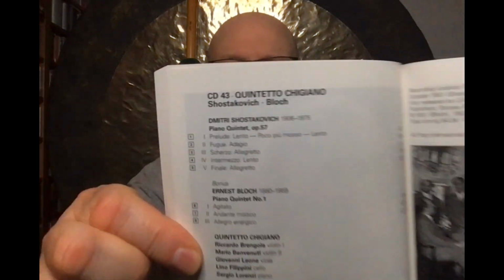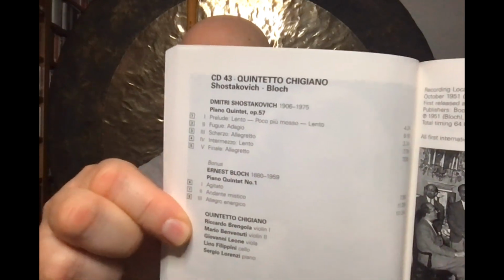Now we have a really cool disc by something called the Quintetto Chigiano. Well, here it is. You can look at it yourself. There they are. And they're doing really interesting repertoire. The Shostakovich Piano Quintet, which was rather new at the time this was recorded, and the Ernest Bloch Piano Quintet No. 1, which is a masterpiece in Franckian cyclical form, full of acerbic harmonies, and it's robust and exciting, and it's unbelievable.